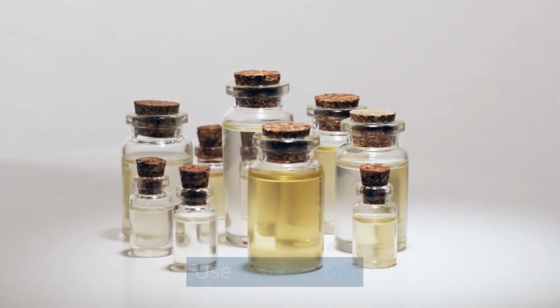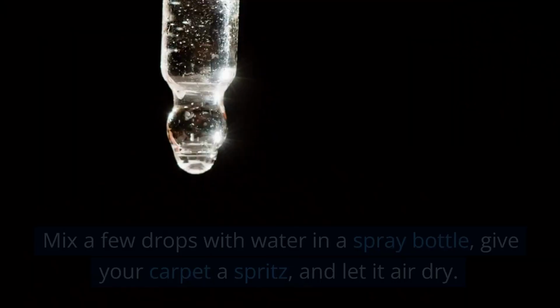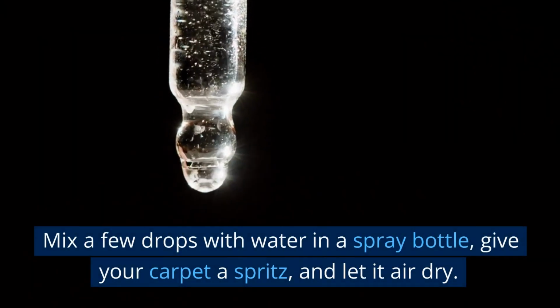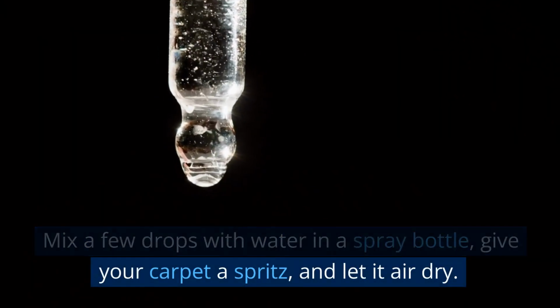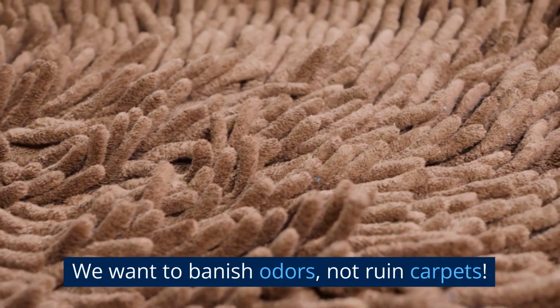Use essential oils. Essential oils are another great weapon in our arsenal. Mix a few drops with water in a spray bottle, give your carpet a spritz, and let it air dry. Just test it on a small patch first. We want to banish odors, not ruin carpets.